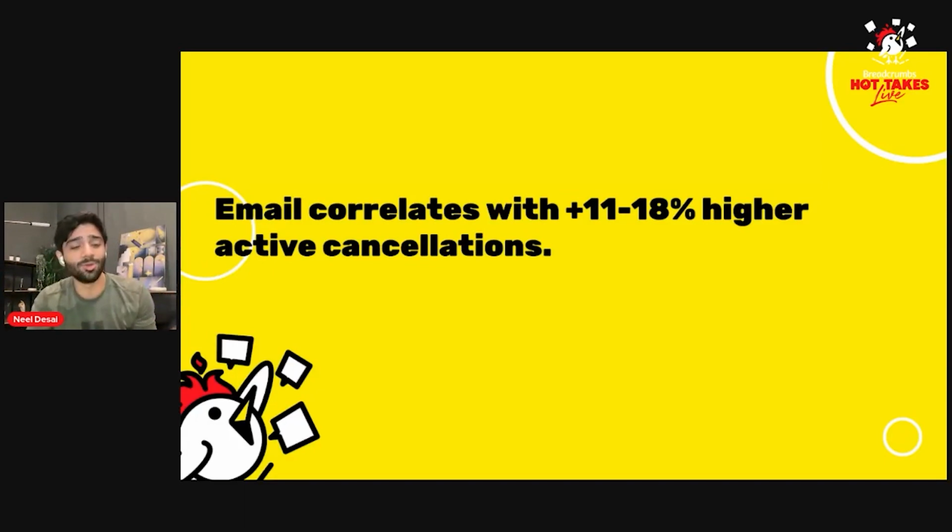Instead of email, you should be doing in-app messaging to those users, because that way you're only targeting folks that are getting value from the product and have a much higher likelihood of sticking around.